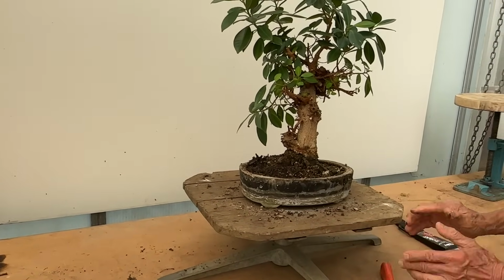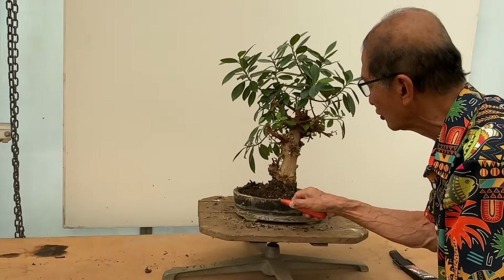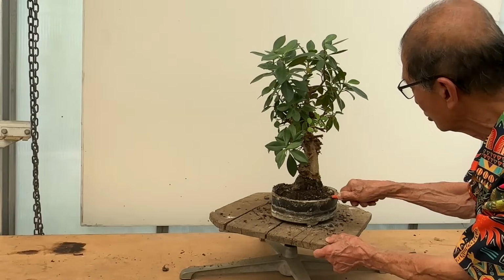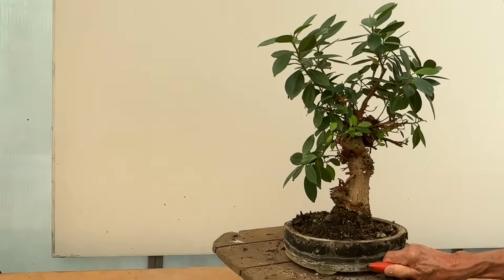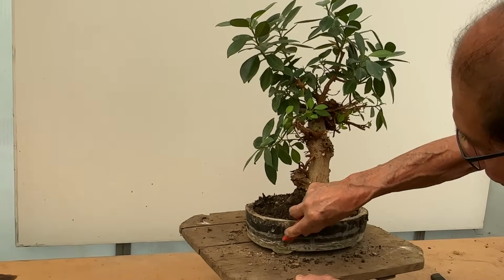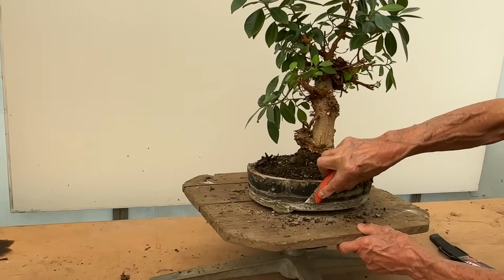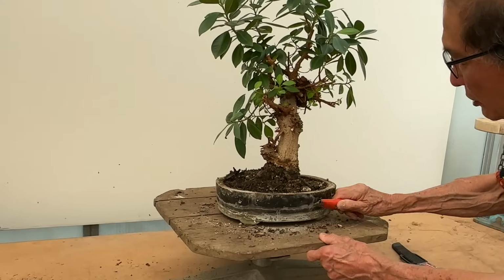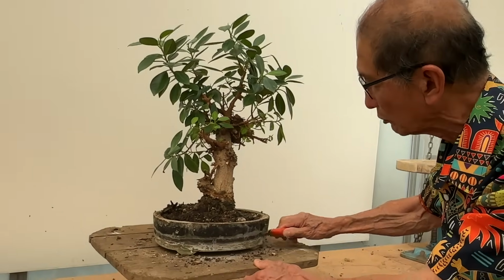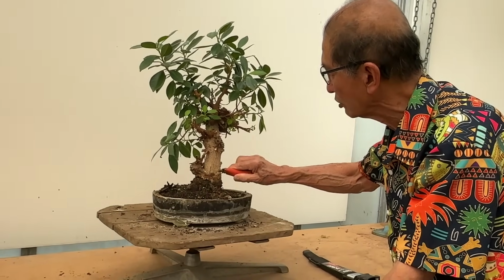Okay, so let's forget the pot now. I'm just mentioning it because many of you will have the same problem. If you grow indoor trees and keep fertilizing indoors, you get this white encrustation and you've got to clean it off. Clean it with a pot scourer, like you clean your cooking utensils, and keep the pot in good condition. Otherwise it looks horrible. And look at it, limescale is creeping up the trunk of the tree as well.